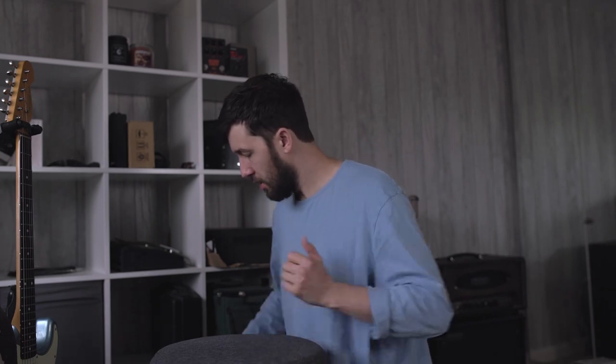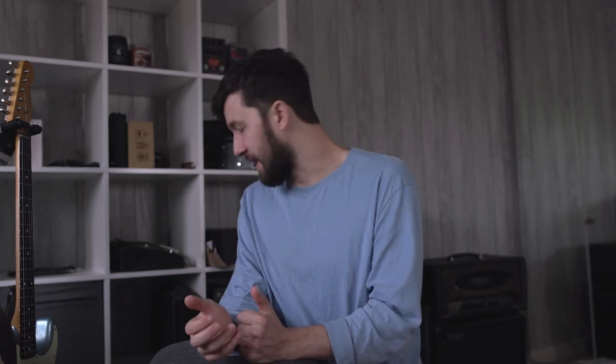I think also because of the complexity, if I do a video with a Fender Champ, there's three knobs on it. There's a gain, there's a bass, and there's a treble. How much are you really going to get out of that? How many videos could I realistically do with that before I was running out of things to talk about?